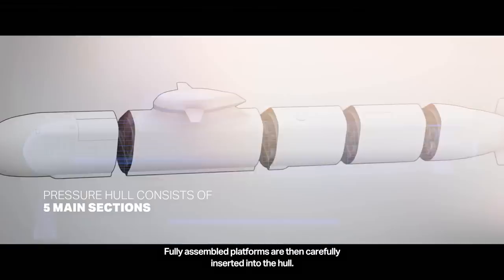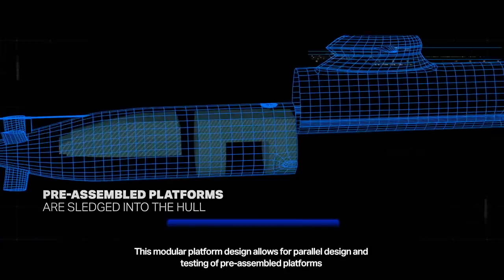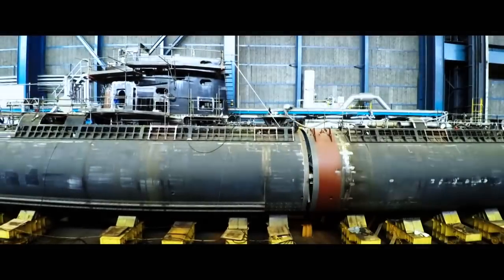Then, pre-assembled interior platforms of the sub, like the engine room or the command center, are inserted into the hull sections. This is very much like how Vera Station's interior components would be built on Earth and installed into the station's hull before completion on orbit.